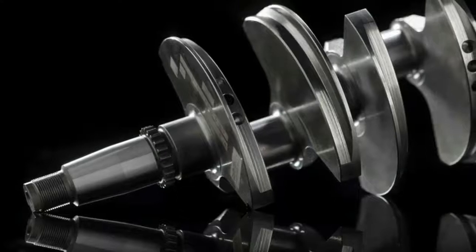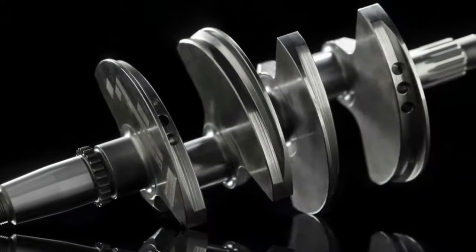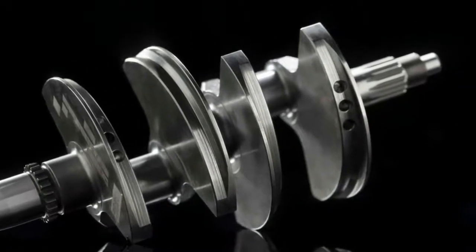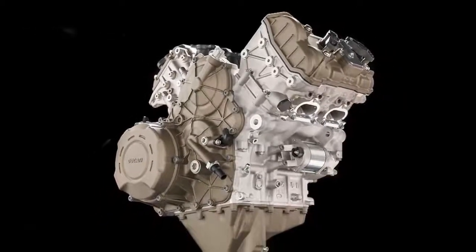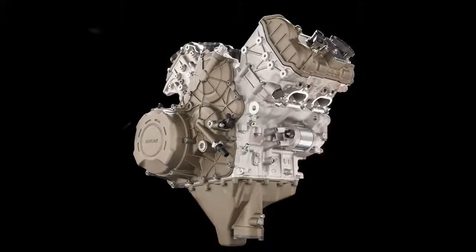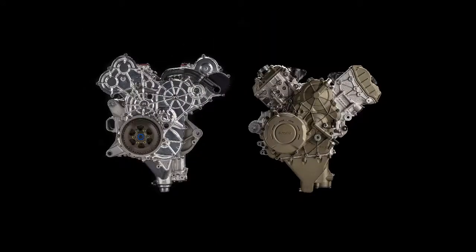This new 90-degree V4 uses a crankshaft with two crank pins set at a 70-degree angle to obtain a perfectly balanced V4. Even though the cylinders are arranged in a 90-degree V format, Ducati won't be calling this engine an L4, because the entire V4 has been rotated 42 degrees backwards to make the engine more compact. So if you view it from the side, it looks like a proper V rather than an L like its predecessor did.